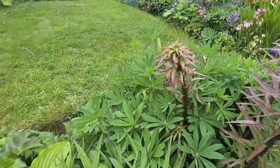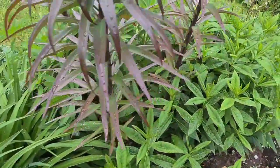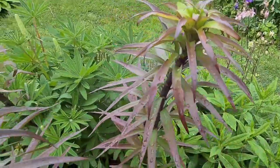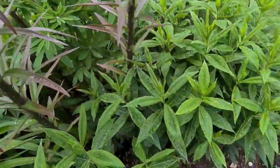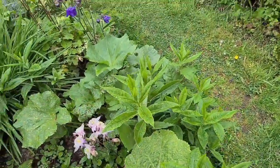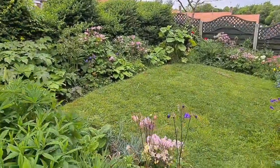Look at that there, that lupin, looking absolutely amazing. Next, some tree lilies. Just see here, this is when you can tell you've got lily beetle. Little bite marks out of the leaves. Some phlox here, some white scented phlox, always nice. Just have a quick look at what everything's doing.